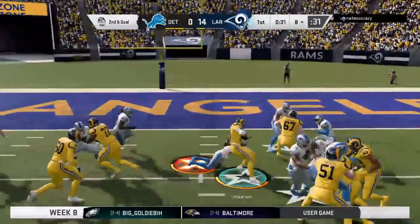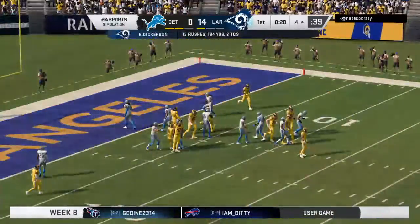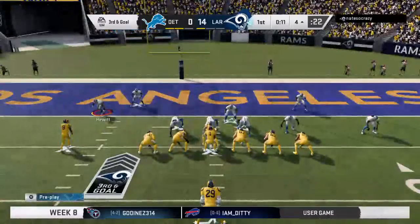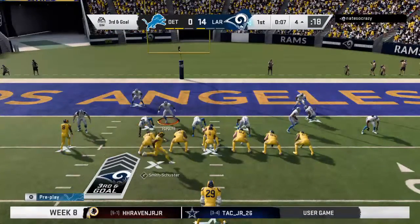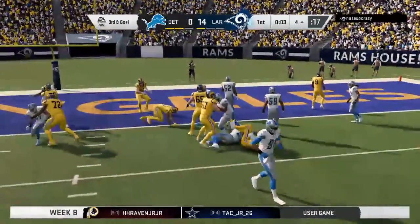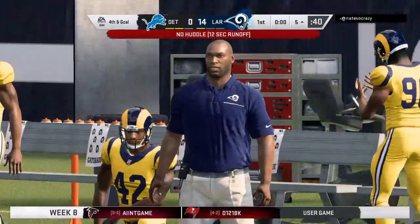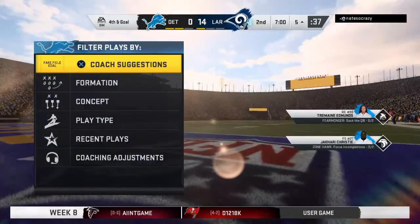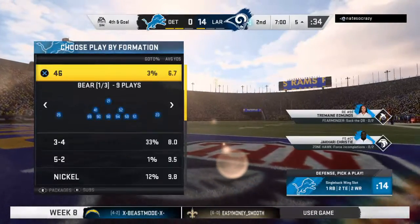On second down now, Dickerson. They'll get this halfway home from the 8 to the 4 on a gain of 4. He was brought down at the 4-yard line. 4 yards on the pickup. It's now 3rd and goal. On 3rd down, Dickerson. And he'll go backwards, losing yardage to the 5. 14-0 the score. This is the NFL on EA Sports. Rams 14, Lions nothing.